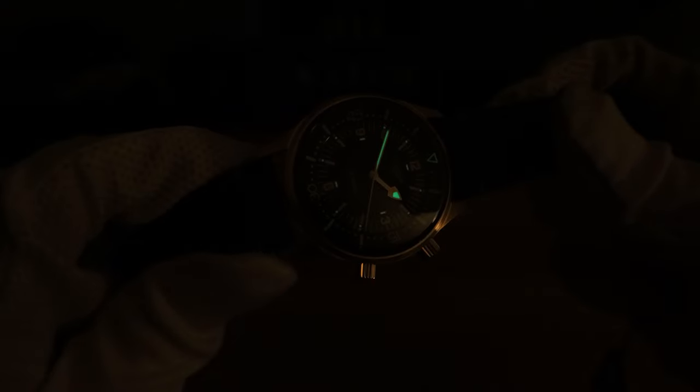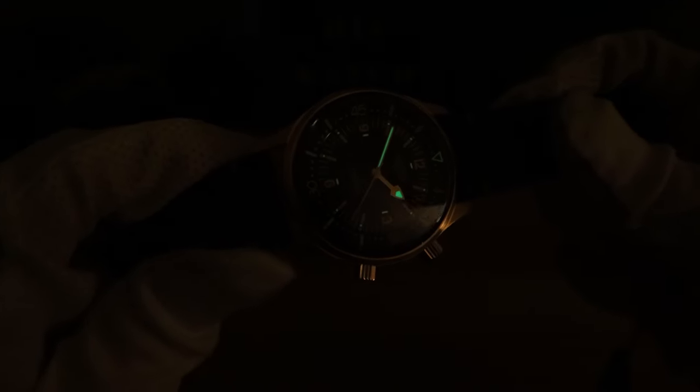Do you guys agree? And it is a little weak. It is fading. I'm trying to focus. Just for comparison's sake, let me bring out the 62 Mass. And yeah, so not the greatest lume, a little bit disappointing for a 300 meter diver. It's faded, the pips are gone. Well, if I put it into my nightlight in the back, there you can see it. So not the greatest lume.